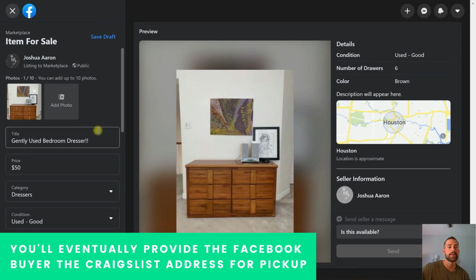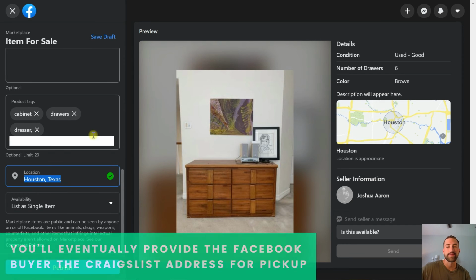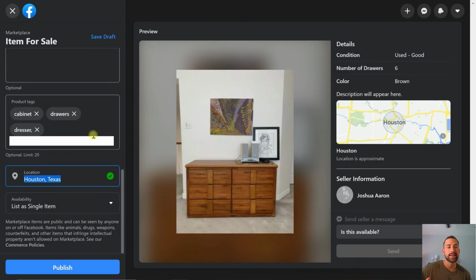So for this, I just want to sell this dresser. We can sell the nightstands on different listings, but that way that seller isn't just coming in and thinking that they have to purchase everything. And so this is just for the dresser. So after you click publish, you'll go ahead and it's a waiting game at that point.